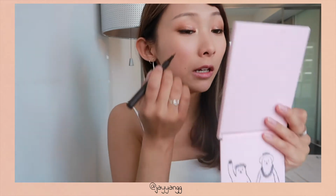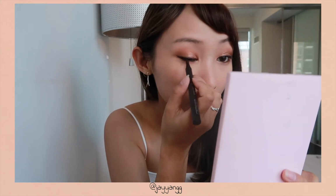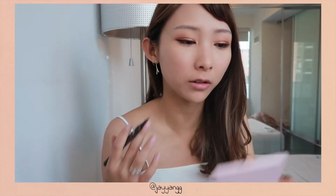I'm going to take a liquid liner, and this one I got in Thailand, and I'm just going to line my eyes. This is all dark brown. I don't like to use black. I'm just going to wing my eyes a little. I have hooded eyes, so I don't like my liner to be too thick or else it takes up the entire eyelid. My eyes are basically done.